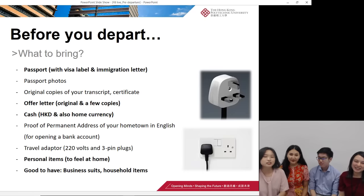Lastly, these are just good to have: for example, business suits, because if you're a business or tourism management student, you might need them for your presentations and for interviews. And also a few household items that you feel you have to bring.